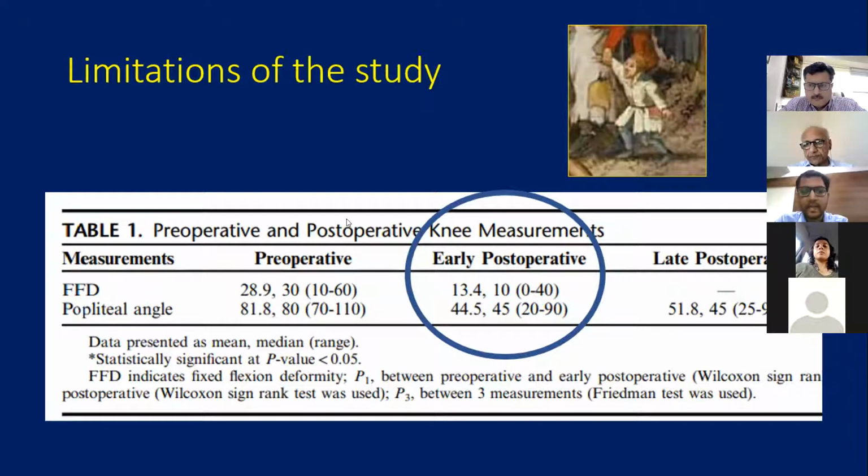In the table form, they have included this correction of around 15.5 degrees in the early post-operative column. However, in the text, they have mentioned that the total fixed flexion deformity correction, the 15.5 degree difference between these two, has been achieved over a period of 4 years on average and not just in the early post-operative period. So in the paper, that is one confusing part. And then the second question, which I could not find the answer to, is why they have kept this late post-operative phase empty.